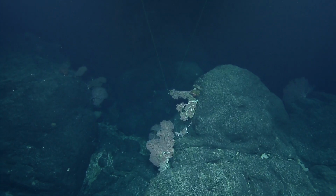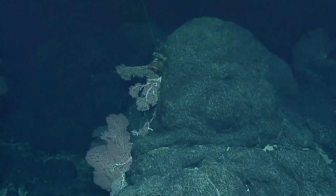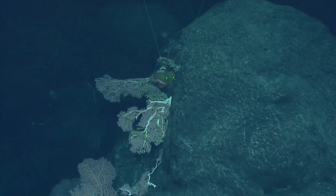Okay, zoom video, just on this little patch here. What sound does a turtle make? I feel like they yawn.